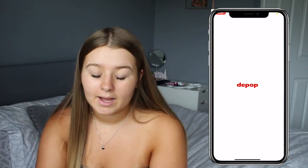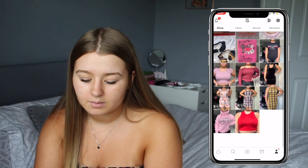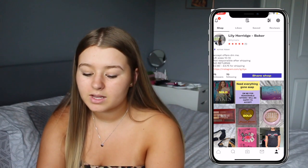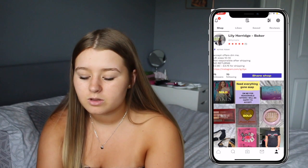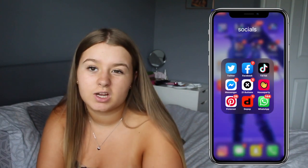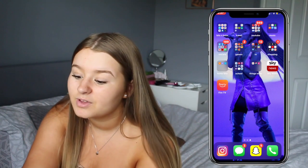Depop, I am actually selling a bunch of stuff on Depop, so if you want to buy anything, my username's lilymaix. I sell them for really reasonable prices as well. I just sold this Tanya Burr book for £1.75 plus £3.75 shipping. WhatsApp, I think everyone knows what WhatsApp is, just a texting app thing.